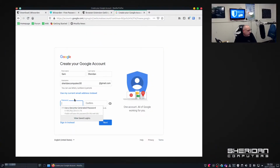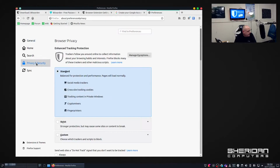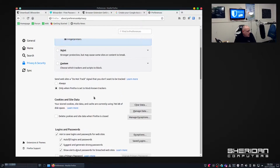So what we're going to do is, in fact, I'm going to do this. We're going to preferences. The best thing that you can do is in Firefox, I can go to preferences, privacy and security.